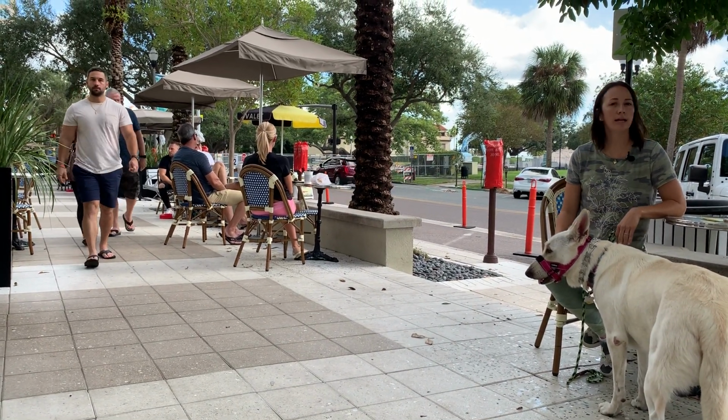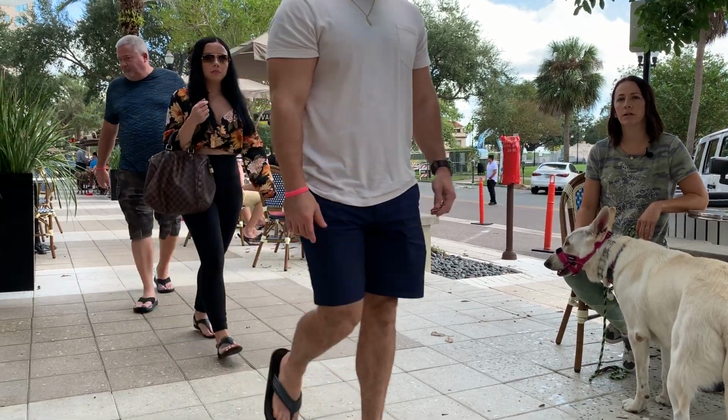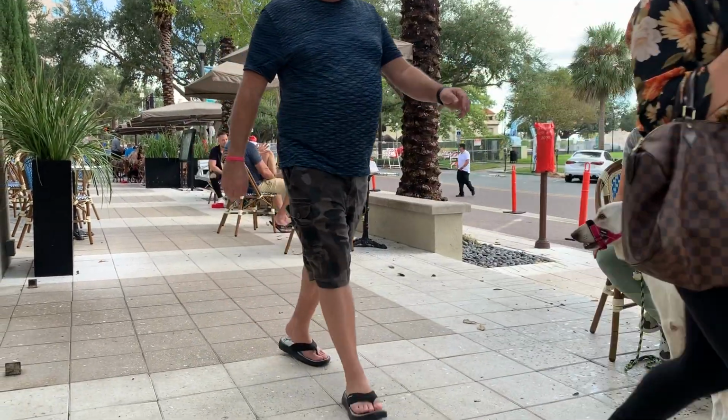When you train it correctly, the body language of the dog does not change. It just becomes another tool in your toolbox.